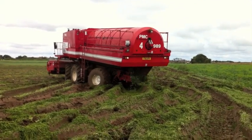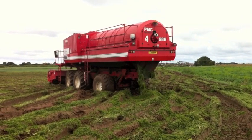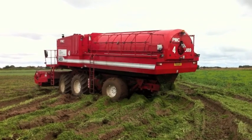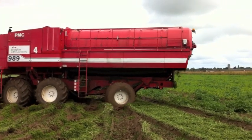It has to be said, in the conditions we're looking at, almost anything would be scuffing the ground, but certainly the two 989 machines kept going, while an older 979 machine, which was without the dual steering axles or the larger tyres, had been sidelined on the side of the field.